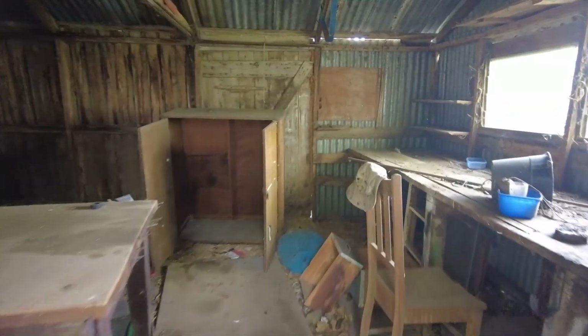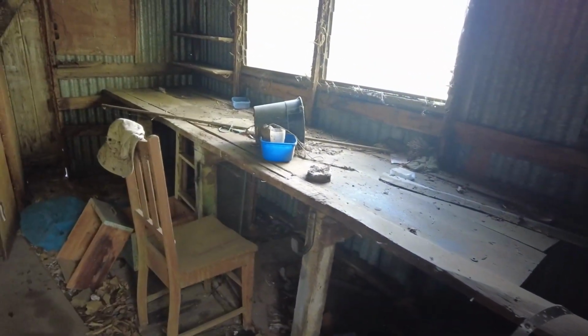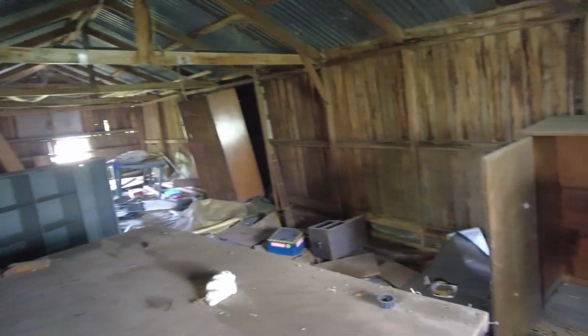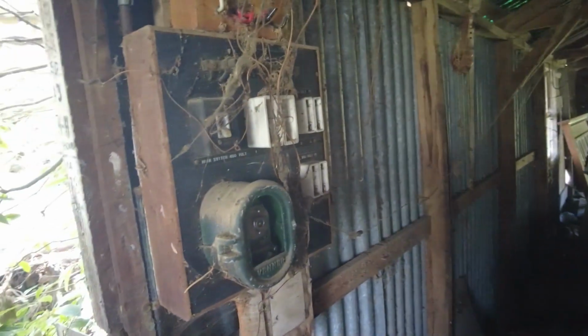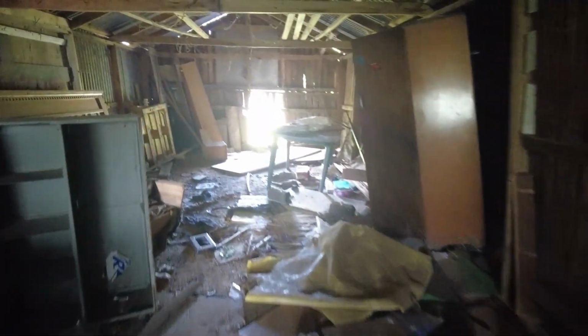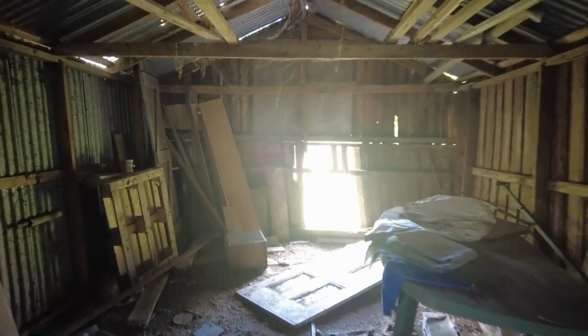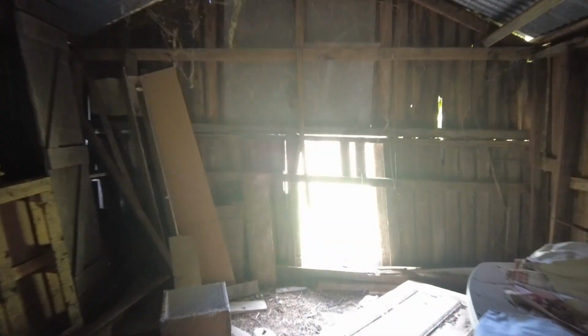Oh, and this is the man shed, the work shed. Wow, I'm sure a lot of stuff would have been made in this shed. Used to have power, so he was able to do some work, or she was able to do some work. These sheds are terrific. I like these sort of sheds. It does look like someone used it for its purpose.